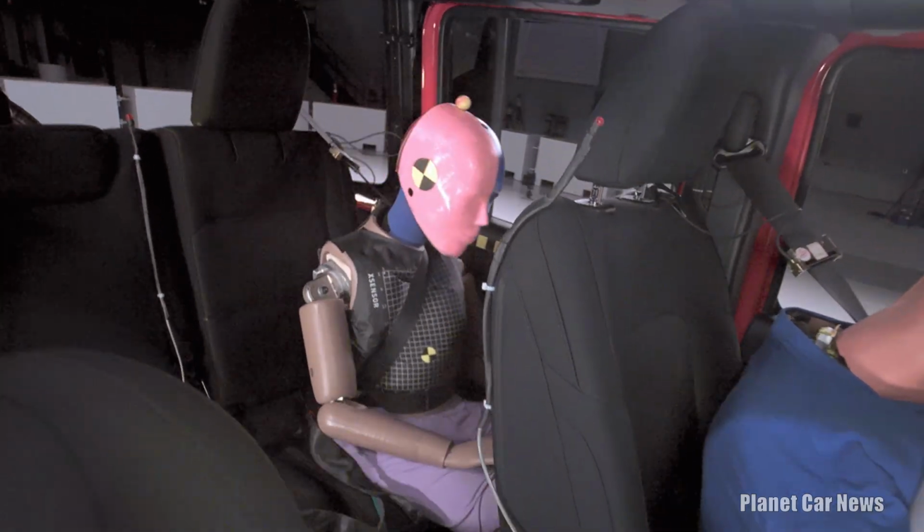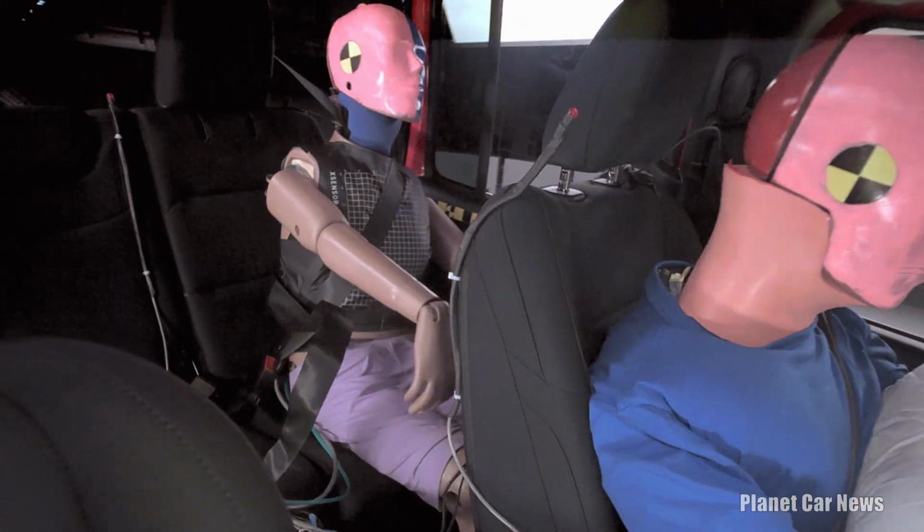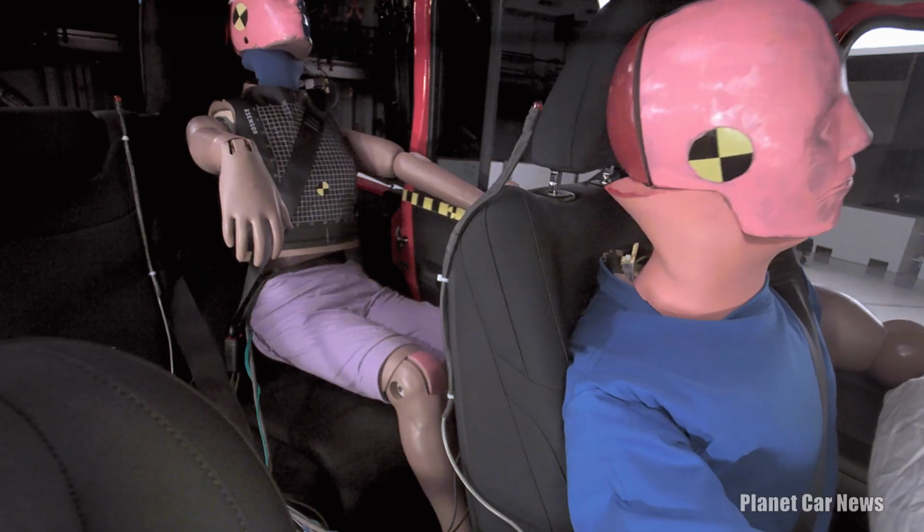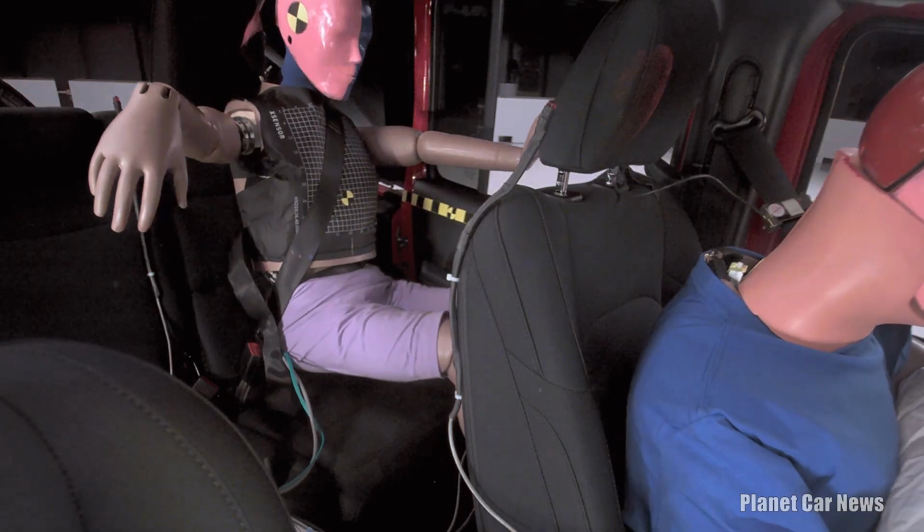3 of the vehicles on our list, the Honda Pilot, the Toyota Highlander, and the Jeep Wrangler, had an issue that we refer to as submarining. This is where the lap belt slides upward during the crash, off of the pelvis and into the abdominal region, which can cause soft tissue injuries.